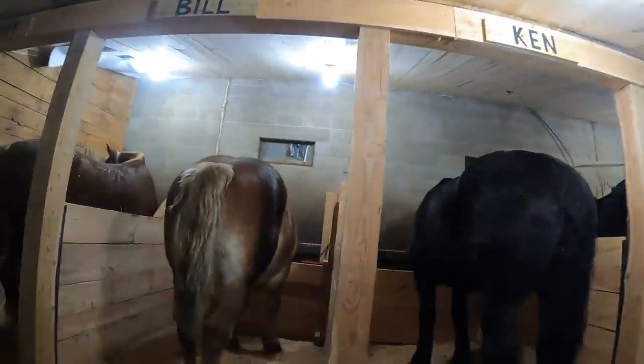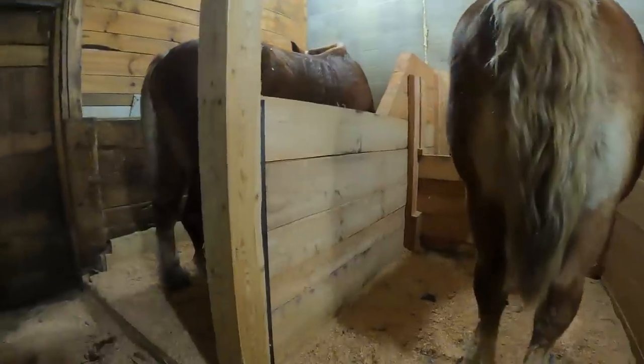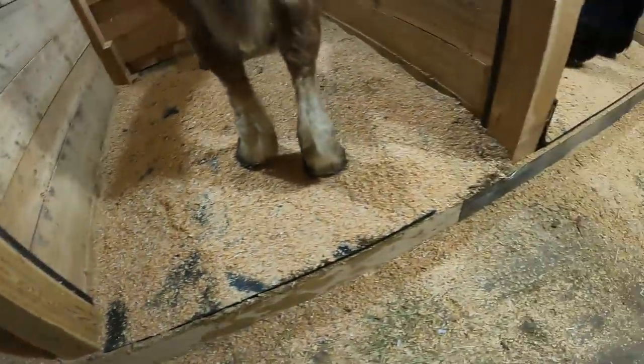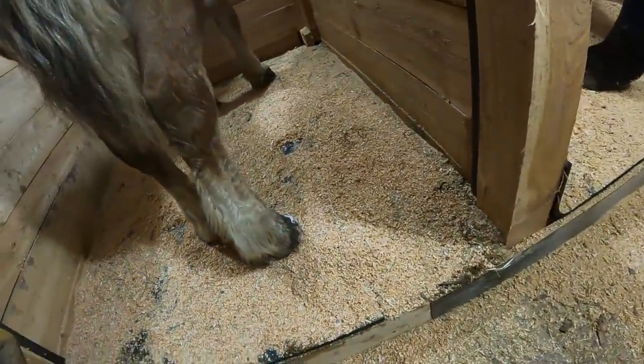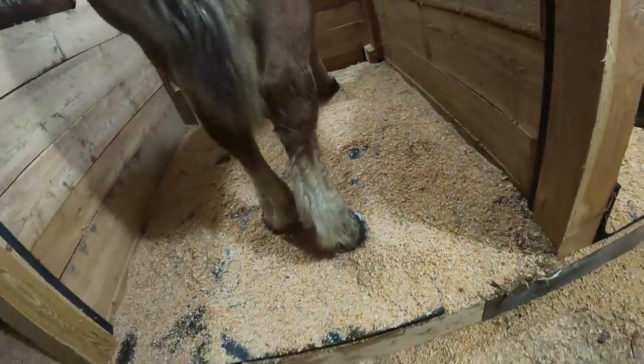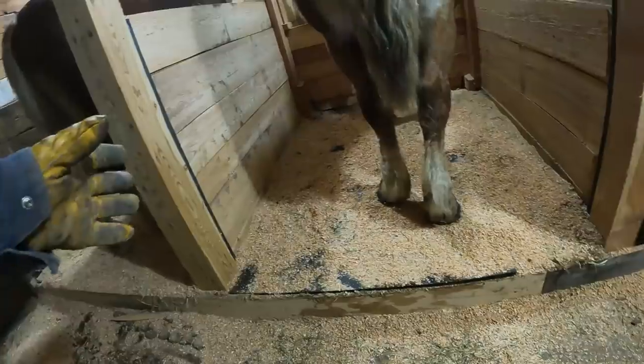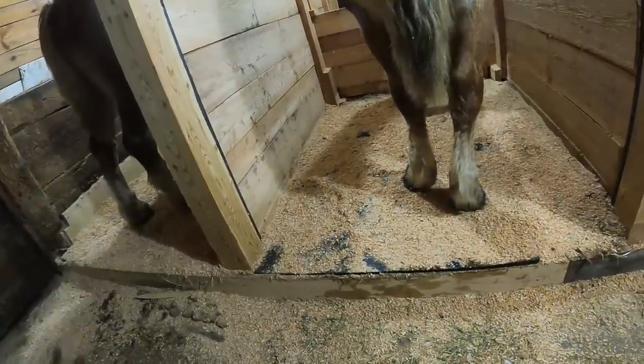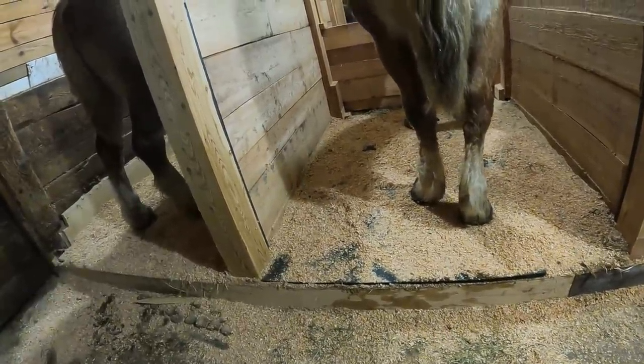The other three horses just have one mat in each stall. And this mat here, for example, I have it way over to this edge. Since it's only 4 foot wide, there's still a foot and a half right there that has no mat on. But because of the slope of the barn, that should catch all the urine and I should be able to scrape it right off. And that should work out good.